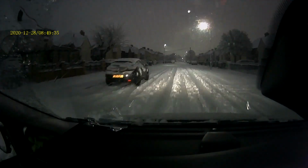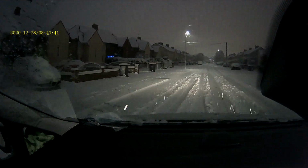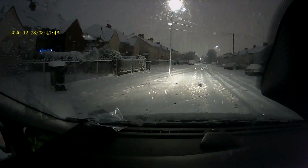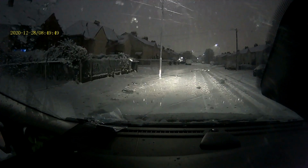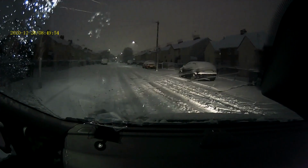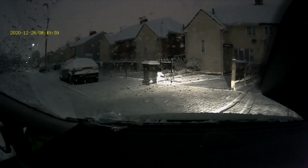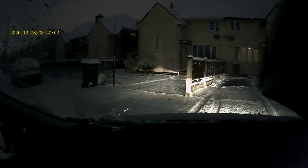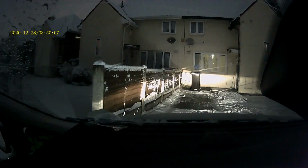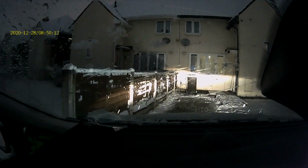And I'm going to turn back into my driveway, so second gear for braking, there's no one behind me. And to try and get onto my drive in second gear, because again it gives me better traction. Tiny bit of gas there just to get me over the hill.